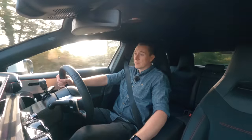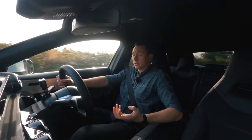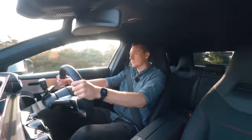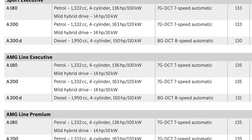You won't notice it that much if you drive in comfort though, so make sure that if you do buy a car that has mild hybrid tech in it, make sure you use those drive modes, because it makes a whole world of difference. So guys, what are the main reasons for me going for the premium package?